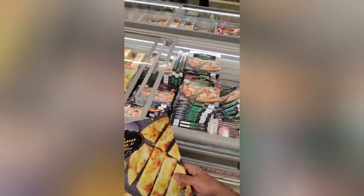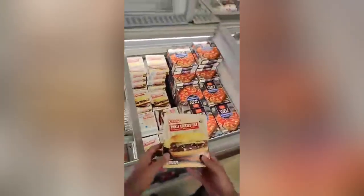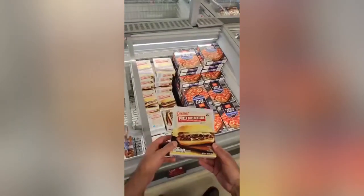Garlic cheese flatbread on clearance, $4.29 for 9.9 ounces. Or the spinach goat cheese pizza, same price, $4.29. And then they also have the Bremer Philly cheesesteak, 2 sandwiches, 10 ounces on clearance, $4.49.